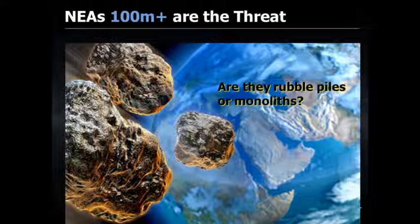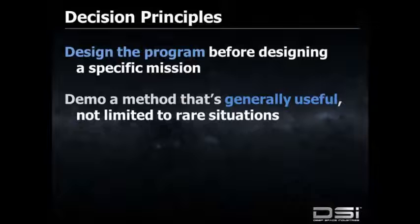We don't have any photographs of things a little smaller than 500 meters, and so we don't know if they do in fact transition from rubble piles down to monoliths, or whether they stay rubble piles down to smaller sizes. These medium sizes can wipe out Los Angeles, or really mess with Texas. So we think in general terms, because of all these questions, you ought to design the program, both for the retrieval mission and for scouting missions, before you leap into designing a specific mission.